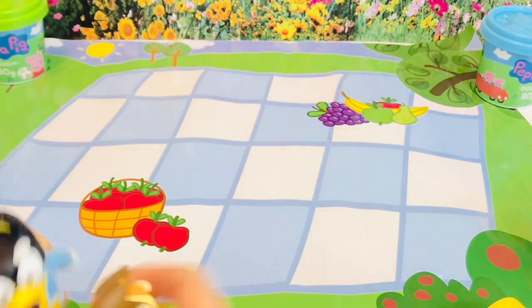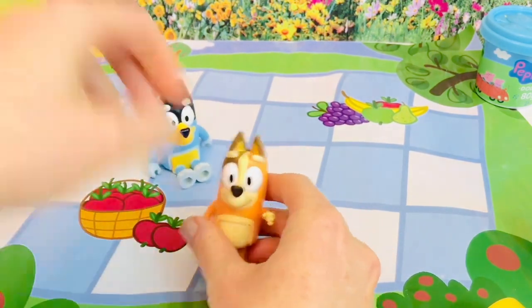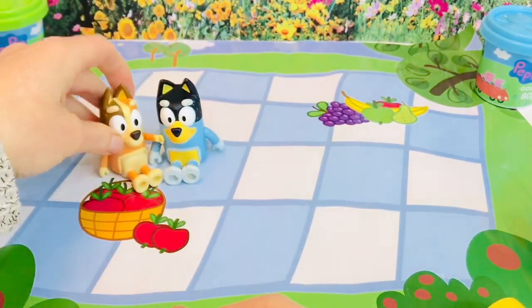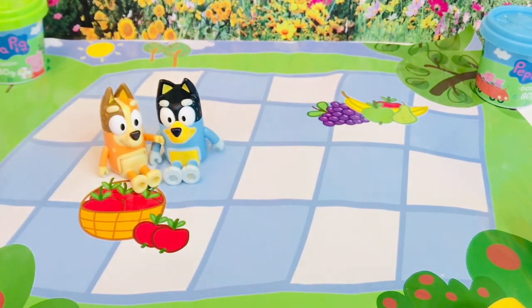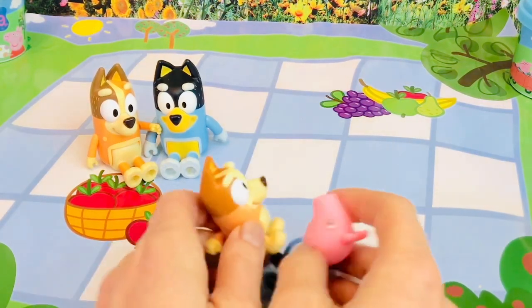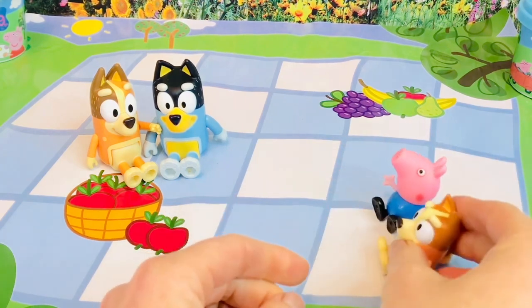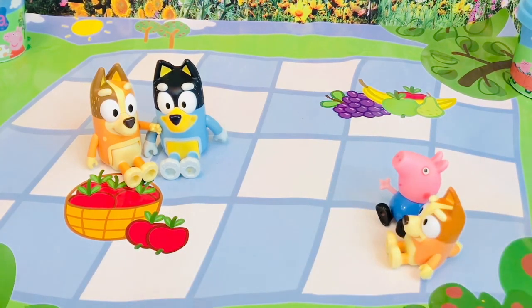We've set up our blanket. And here come Chili and Bandit. They're going to sit beside each other. And Chili, of course, prepared some wonderful food today. Oh, look, here come Bingo and George. And they are going to sit together. And then, of course, Peppa and Bluey.